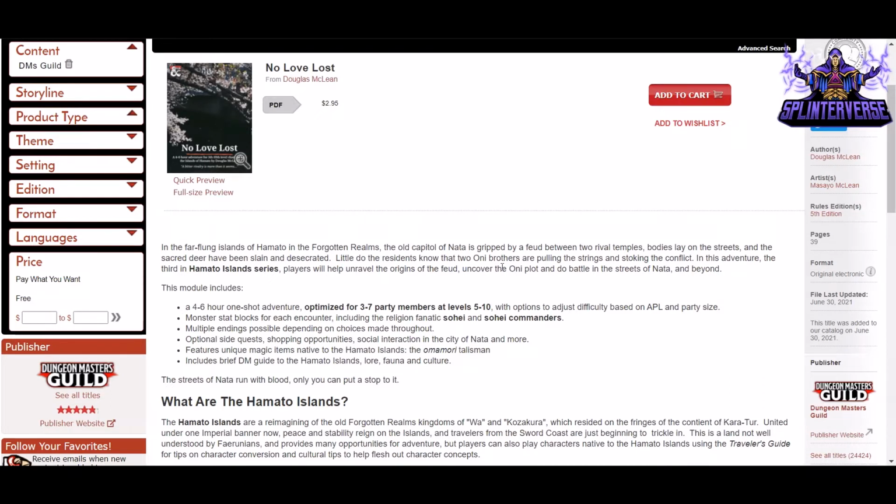In this adventure, the third in the island series, players will help unravel the origins of the feud, uncover the Oni plot, and do battle in the streets of the capital and beyond. So that's cool. If you're looking for some Forgotten Realms adventures, it looks like this is a series of 3, and there's Oni involved, which is pretty cool.